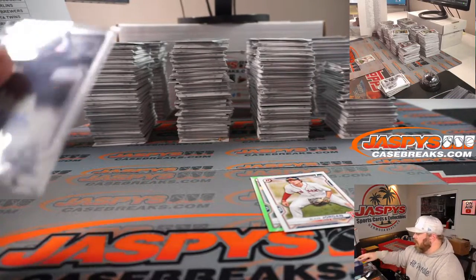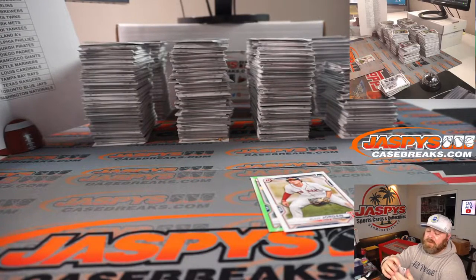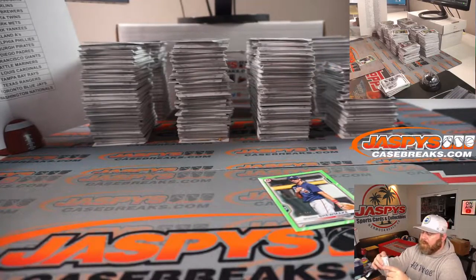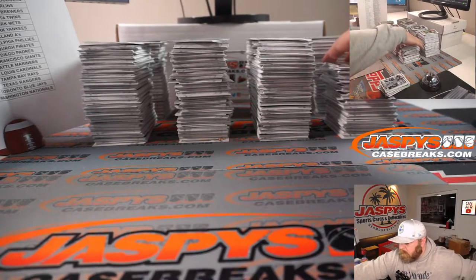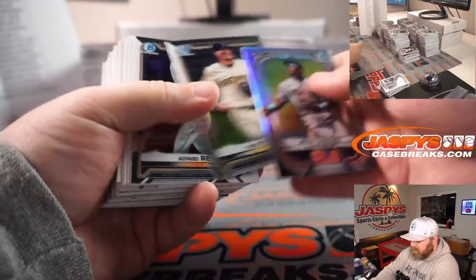Yeah, that's what I was saying. I didn't know if Nick maybe would put it into team filler tonight so that it would fill up by tomorrow and you would have the pack break plus two full case breaks to do back to back to start the day. But either way, I suggest people get their teams. Jesus Sanchez for the Marlins.